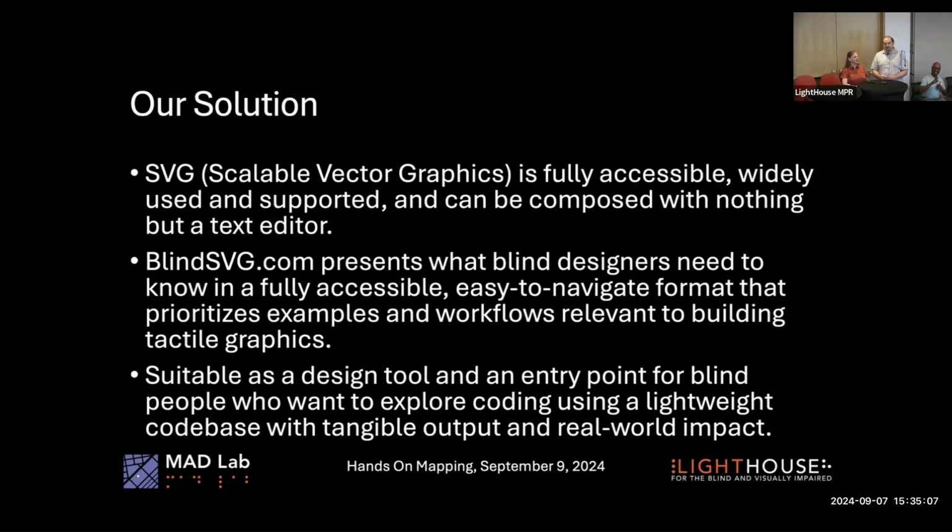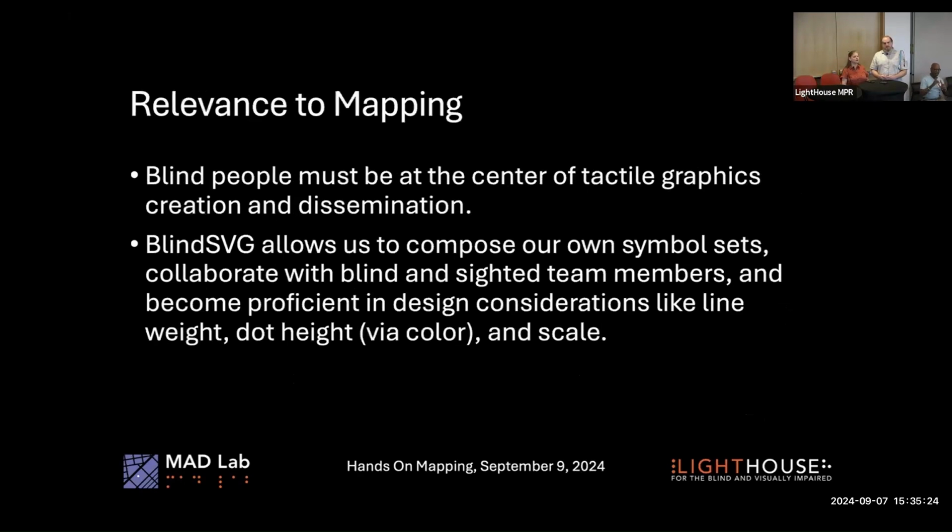We find that SVG is particularly relevant to mapping because, of course, we all know here at LightHouse that blind people must be at the center of tactile graphics creation and dissemination if we want graphics to serve our wants and needs and to be as good as they can be. Blind SVG allows us to compose our own symbol sets, collaborate across blind and sighted team members, and importantly, become proficient ourselves in design considerations like line weight, dot height, color, scale, things like that, so that we can all be contributing parts of the conversation.